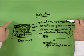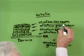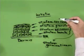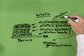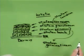Now all areas of the body have at least these 4 named layers in the several dozen total cell layers that are thick in the epidermis of the skin. However, in the real thick skin that's found in the palms of the hands and soles of the feet, there's another layer right here between the stratum corneum and stratum granulosum. In that very thick skin, there's a layer called stratum lucidum. It's given that name because in microscopic section it has a very clear appearance, a very lucid, if you will, appearance. So we say that the epidermis of the skin has either 4 or 5 named layers, depending on where you are, but the total number of cells thick is several dozen.